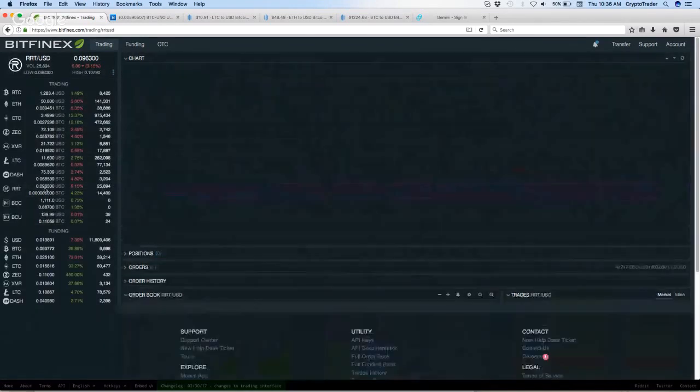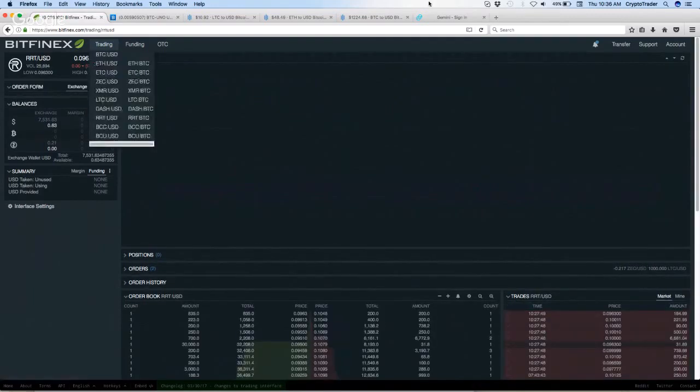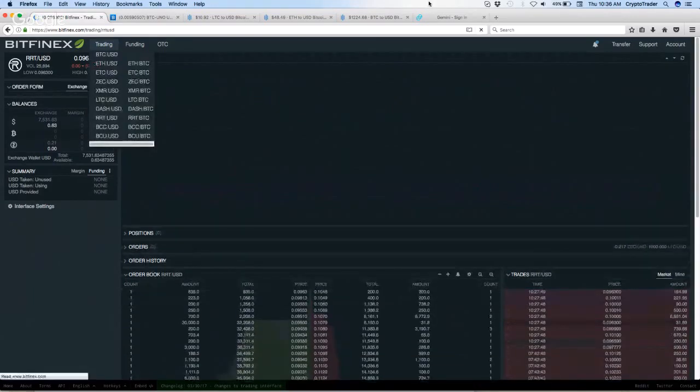Let me know if you guys have ever heard of RRT. I've actually never heard of it, but it happens to be on Bittrex with some of the top cryptocurrencies. I mean, it's only going for under 10 cents. But I don't know why Bittrex would have it on there, considering they don't really have a lot of the crap coins that even Poloniex has.